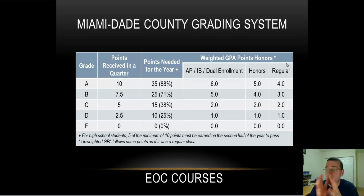But remember, each semester is weighted at 35% of the total, and then the EOC is 30% of the total final grade. And this is actually how some states do it. They may have different weights, but this is how some states do it.